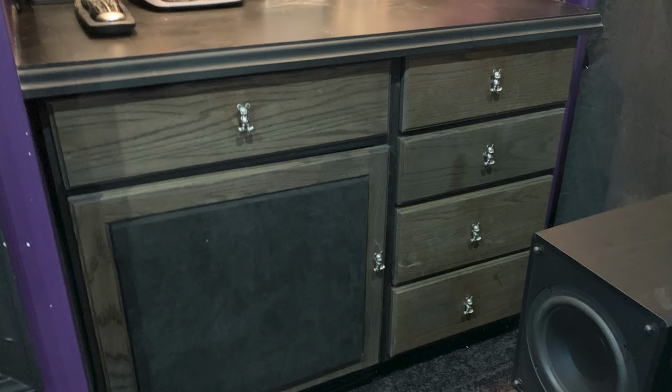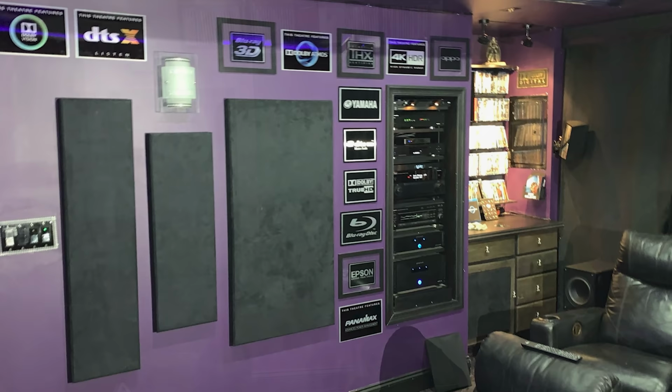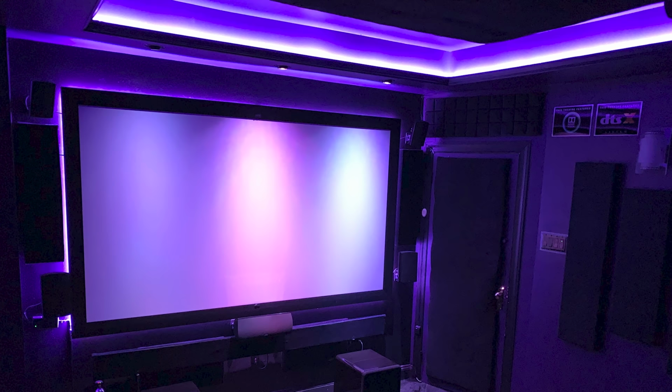Being massive on DIY, AJ has also built these floating ceiling panels that also help out with the acoustics, as well as some treatment panels on the front wall. But he's left these wall acoustic panels to the pros from Acoustic Mac that I personally think adds a bit of character. Around the room as well as behind the screen, the LED lighting are by Govee, which are also Alexa controlled.